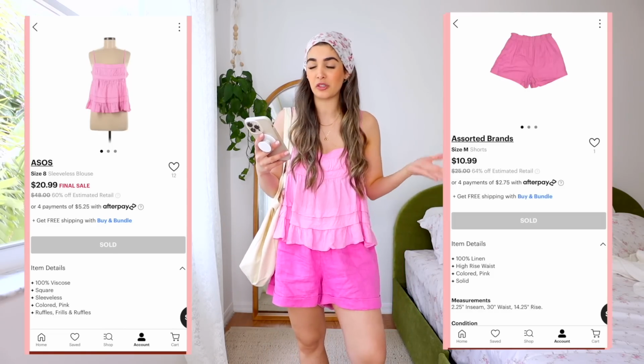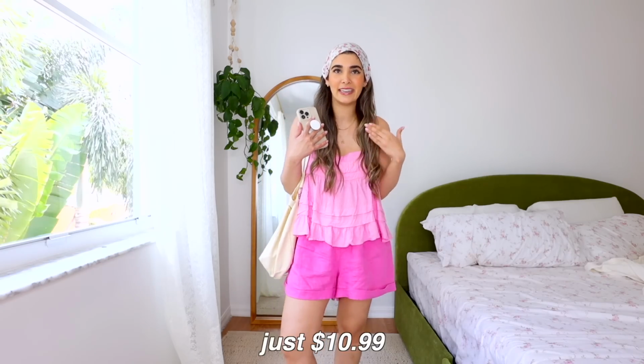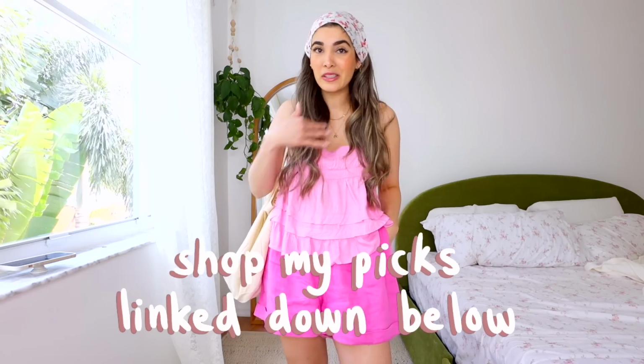So shorts and the top, both thrifted from Thredup, and both from completely different brands. The top is from ASOS, and then the bottom is just from assorted brands. And I just honestly can't believe that I got these linen shorts for just $10.99. Super cute outfit, and I would definitely say this is like Haley's summer style to a T. The linen, the pink, the little headband, it just feels so feminine. I'm obsessed. And again, if you guys want to shop my picks, all of these items are going to be linked down below.